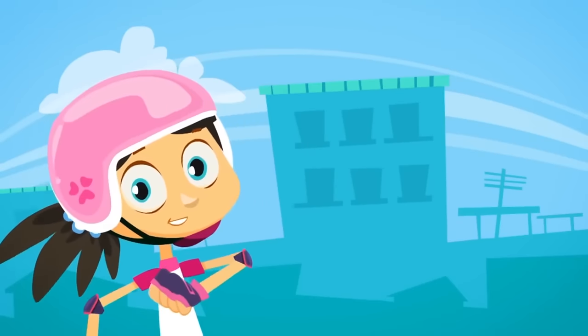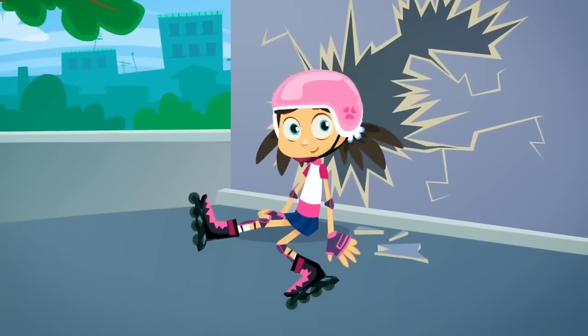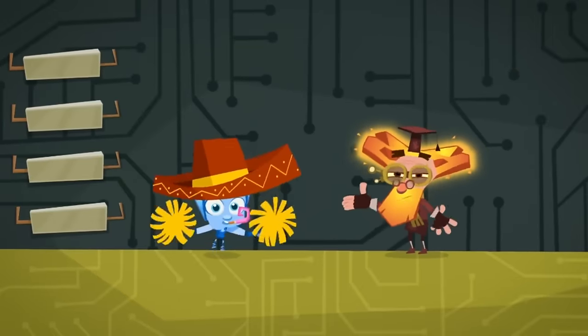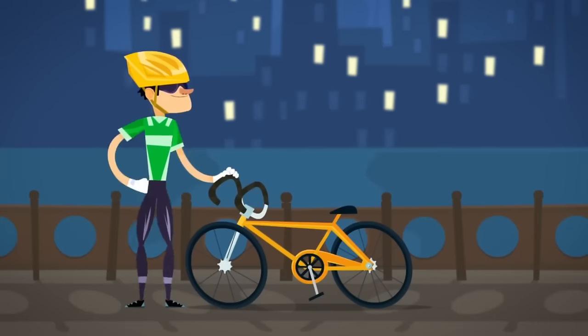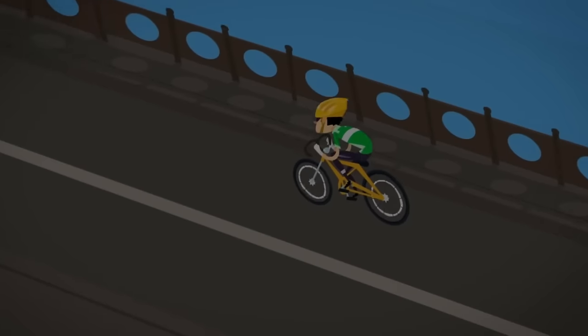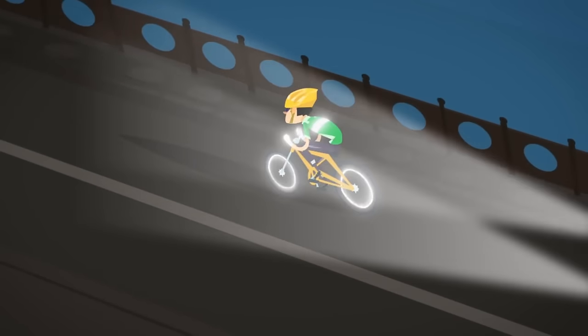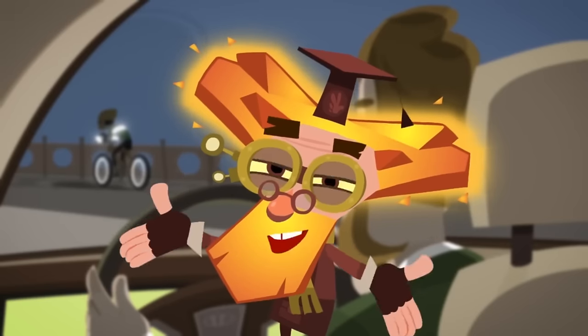For your head, wear a helmet. That way, if you fall down, you won't get badly hurt. And third, make sure that people can see you. If you're out riding in the evening, your clothes and bike must have safety reflectors on them. They let drivers see where you are by reflecting the light from their headlights back at them. Remember, better safe than sorry.